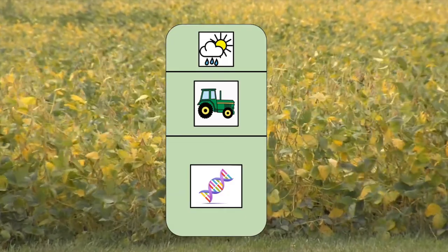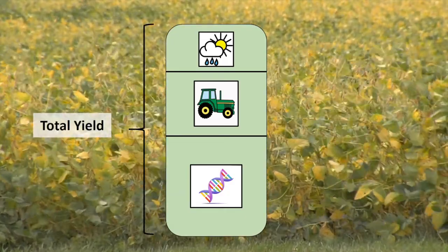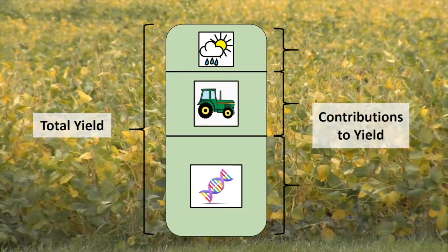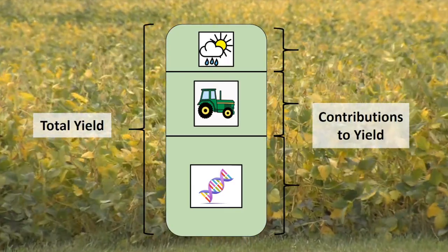For this presentation, we will represent yield like this. The height of these components will represent the total yield achieved for a given variety in a given scenario, and the size of each component will represent that component's contribution to the total yield.